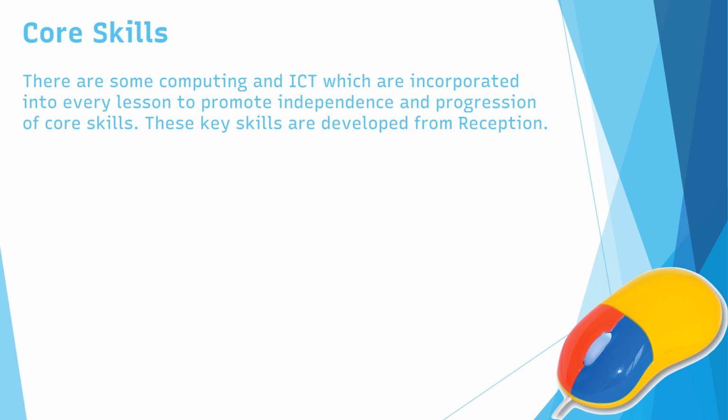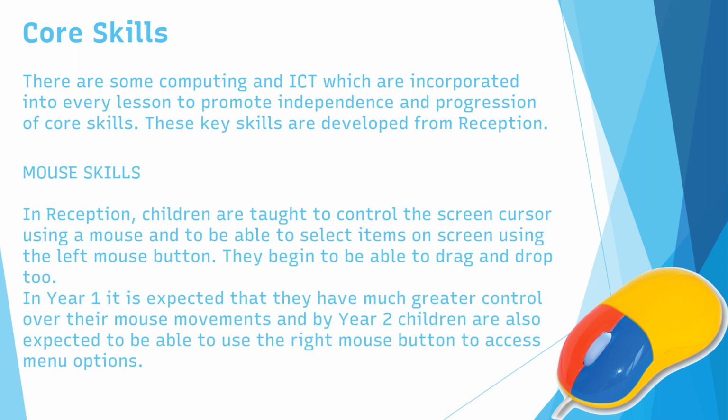In addition to the three curriculum strands, there are some core skills which are incorporated into every computing lesson. These skills are essential for children to become competent and independent computer users. The core skills we focus on first are how to use the computer hardware responsibly, safely and effectively.